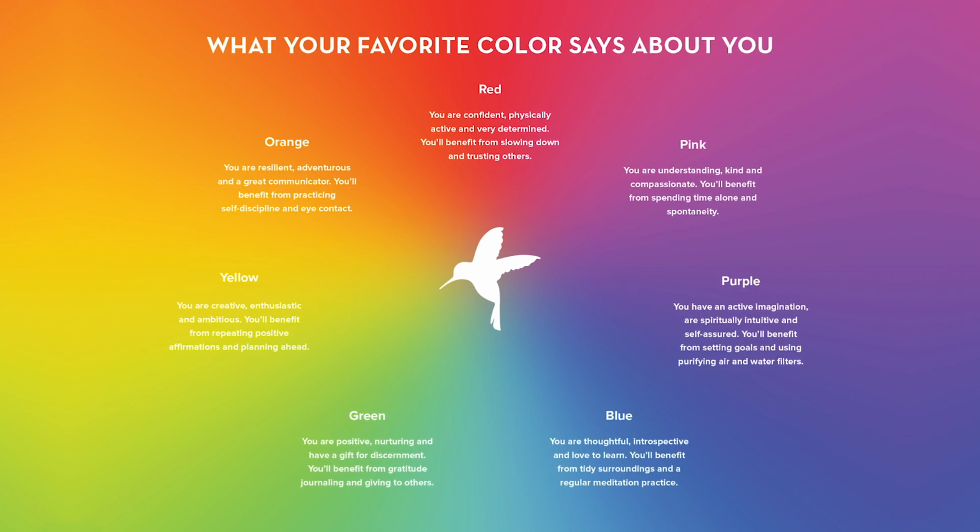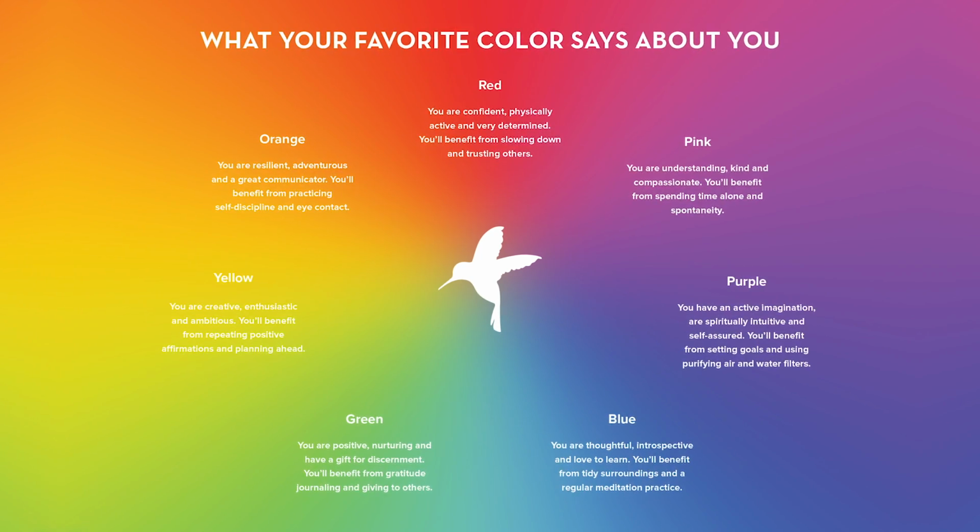So mine, for instance, I'm kind of a blue girl, I'd say. This is just like fun personality traits about people who prefer blue. According to the internet, mostly. But it says, "Blue, you are thoughtful, introspective, and love to learn. You'll benefit from tidy surroundings and a regular meditation practice." And I do really kind of feel like that's true.